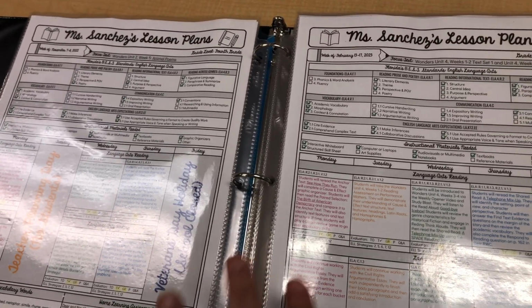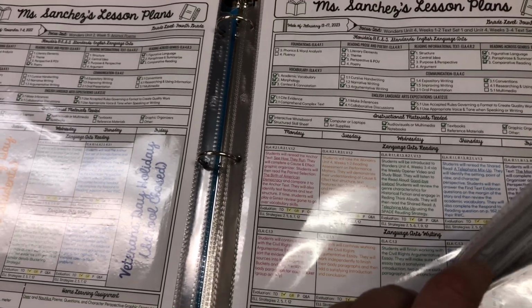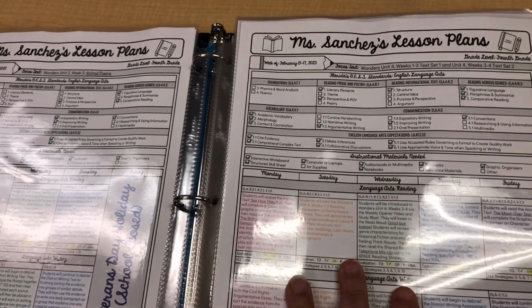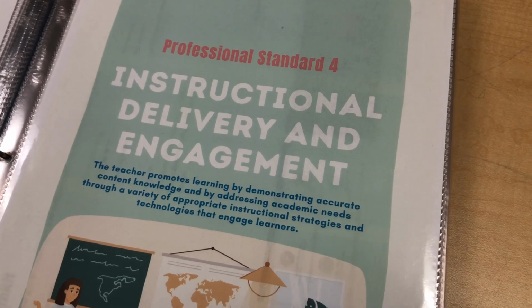And then I also include my small group rosters so that they can see how I group students to differentiate instruction. So that's what I'm including there. Then we have Professional Standard 4, Instructional Delivery and Engagement.